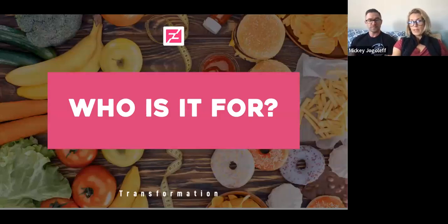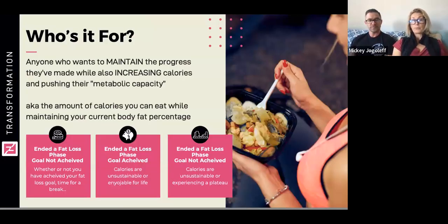So who is it for? What is phase 3 actually like? Who is it for? What do we want to do? Well, it's for anyone who wants to maintain the progress that they've made while also increasing calories and pushing what we call their metabolic capacity. So your metabolism, or the amount of calories that you can eat in a day to be able to maintain your current body fat percentage. And let's go over a couple of people that it's great for.